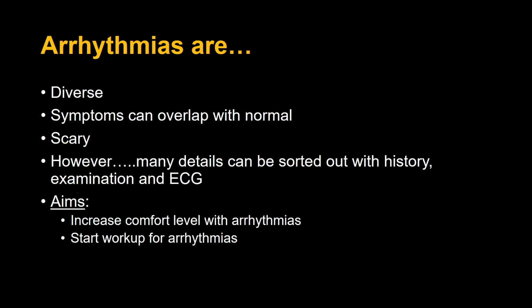So arrhythmias are a huge topic. Definitely, we could spend all day long talking about it. People go to specialized fellowships for this. So they're pretty diverse. They are diverse in and of themselves. There are different subtypes of them.